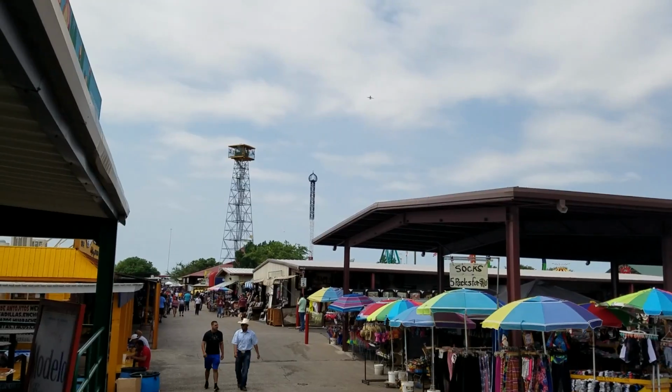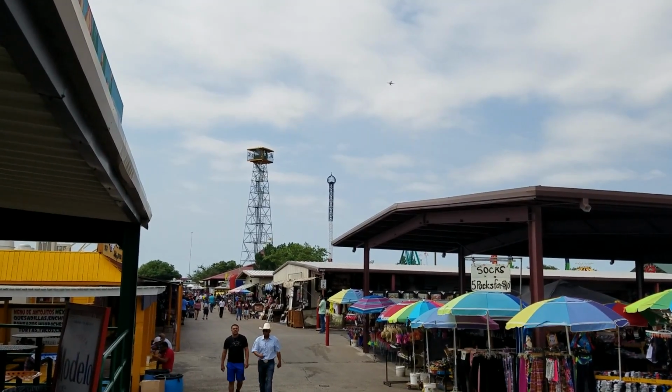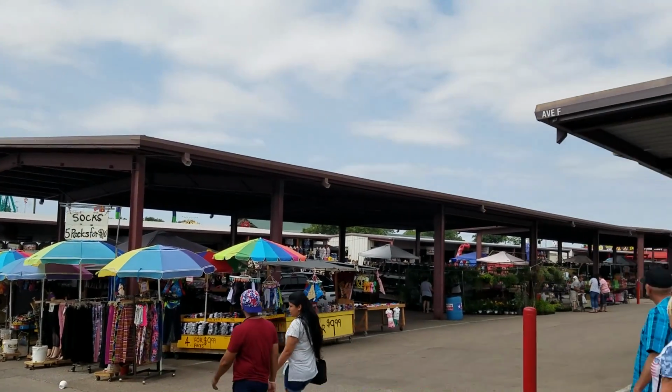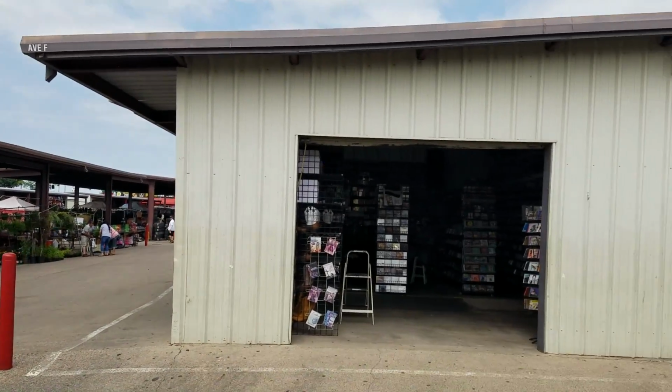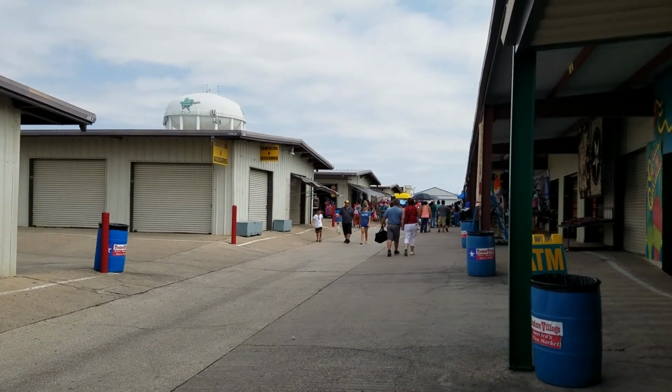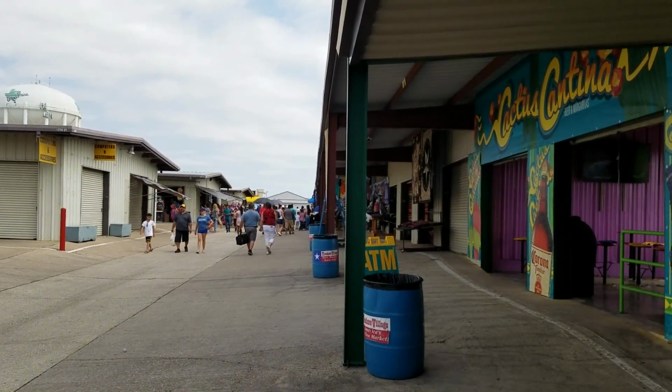See the big tower where they look over the whole premises here. A couple of the rides over there. It's about everything in the world out here. Car parts, stereos, boots, blankets, shirts. So we're now on the last row of this thing. And we bought some little things here and there, but overall, you can definitely get your exercise out here.